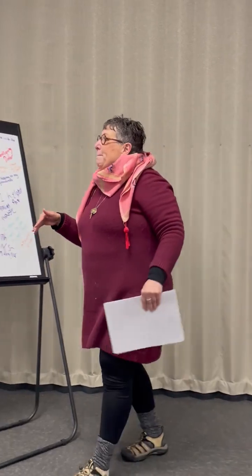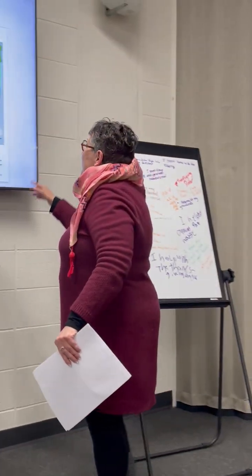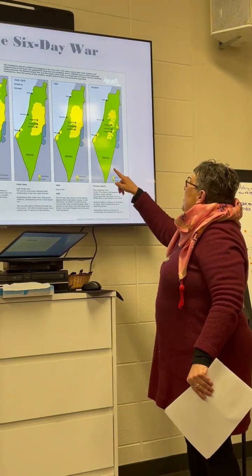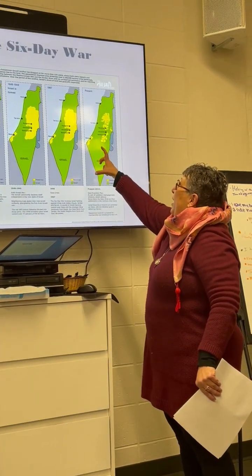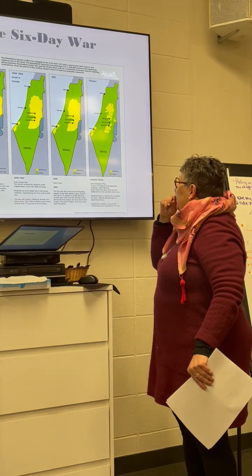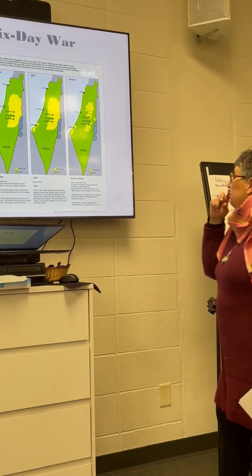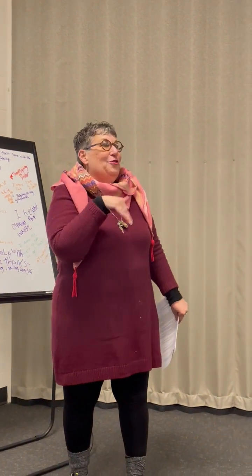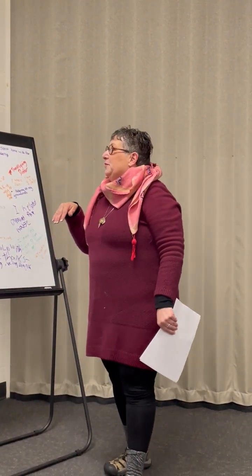Families, parents, getting there was a circus. 1956, and 1967, a greater mass of land, and this is 2012. And when we get to next time, I'll show you another map, which is even more grim.